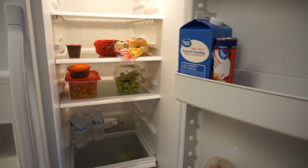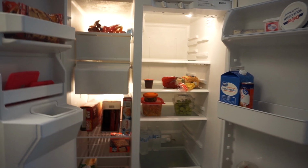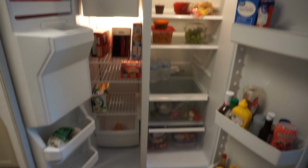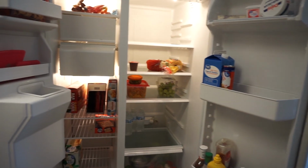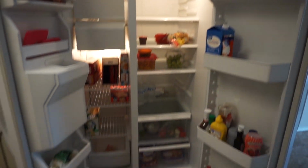Like my kids go through food like no other. So I figured that I would do something a little bit different instead of just your regular grocery haul and show you guys stocking my fridge, cleaning my fridge, and I will also obviously include the grocery haul. So let's jump right in. This is the before.